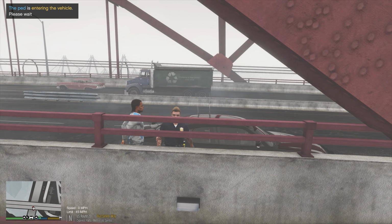What's going on? Truck disappeared. That irritates me. Oh, there we go. Yep, he's definitely under the influence. I kind of figured he was, the way he was driving all over the road.